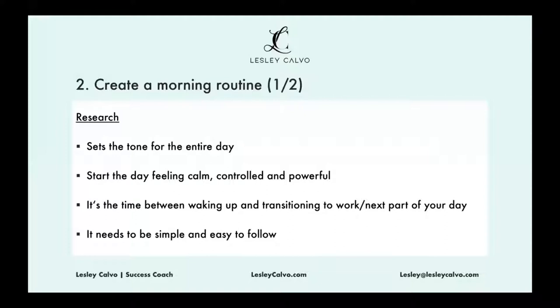And often we think that a morning routine has to be a hugely elaborate thing, but all it is, is using the time between waking up and transitioning to work or the next part of your day, and using that in a conscious way where you're actually setting intention for what you're going to do for that day.